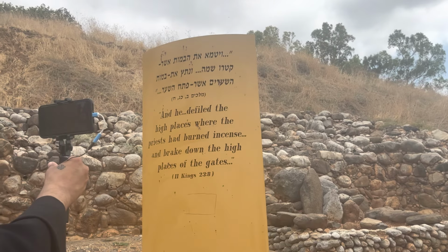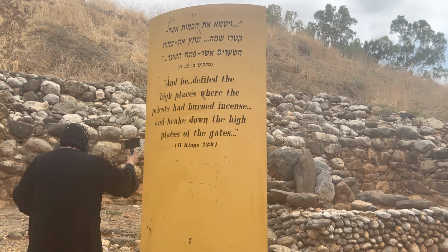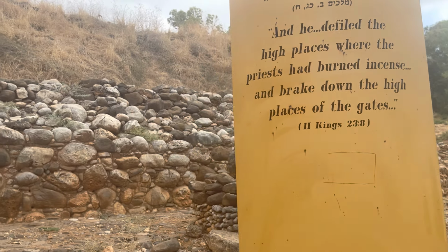And he defiled the high places where the priest had burned incense and broke down the high places of the gates. 2 Kings 23 verse 8.